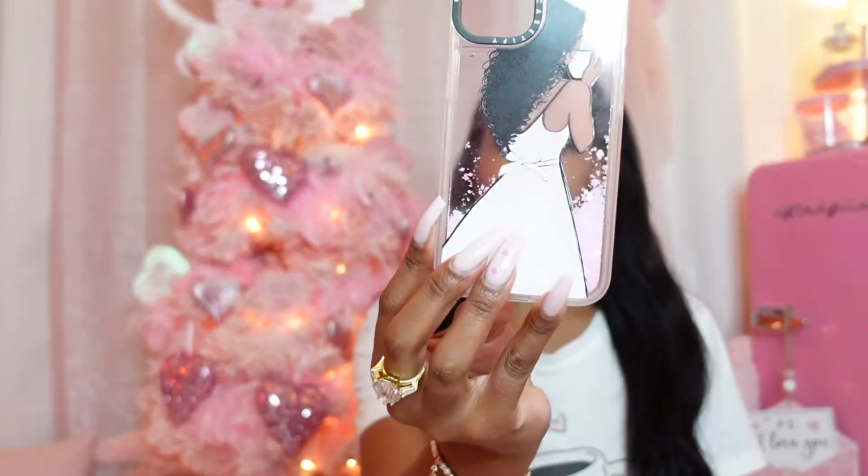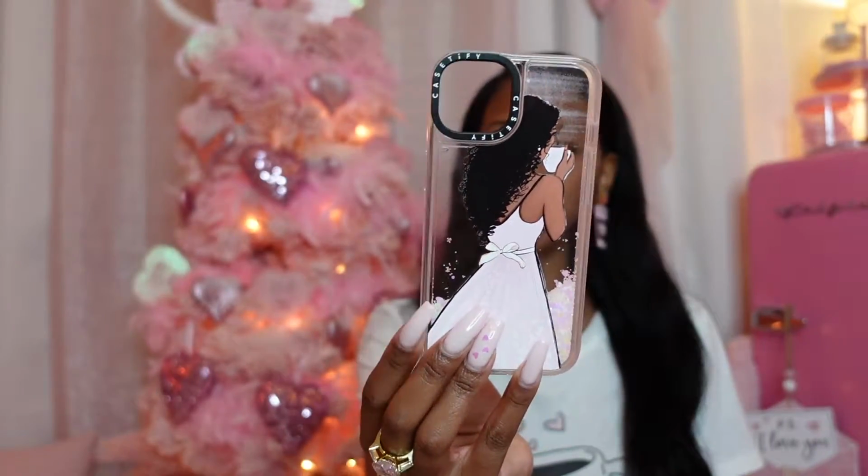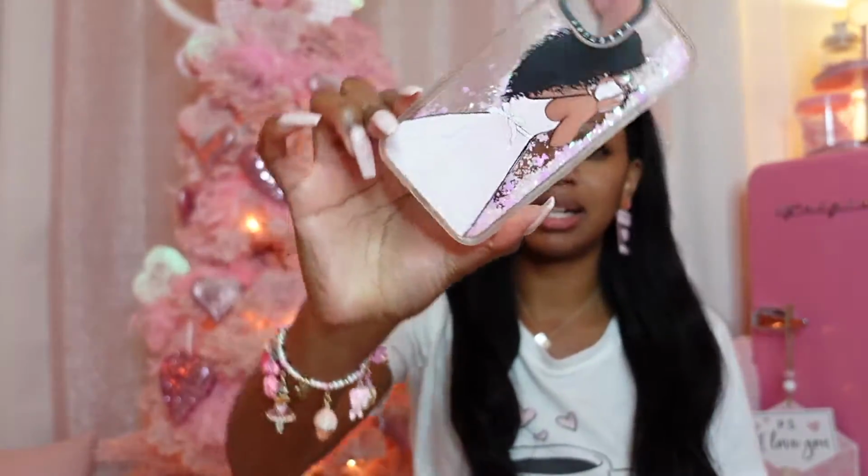So you guys, this is what the phone case looks like without the phone in it. Once again, with the glitter. So cute. Oh my gosh, it's so cute. I love it.